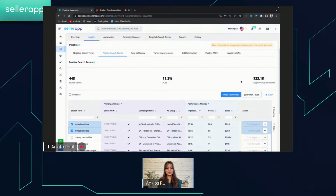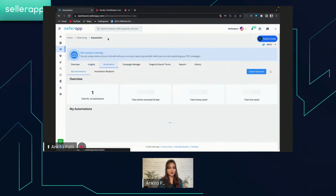So, setting up these rules can be a bit complicated on Amazon. So, the easier way is to go to the SellerApp automation tool and choose from preset automation rules based on your goals. Say, for example, if your goal is to save money on ad spending, then set up the money saver rules for your campaigns. Not only that, there are other types of rules as well. So let me quickly show you how that is done.